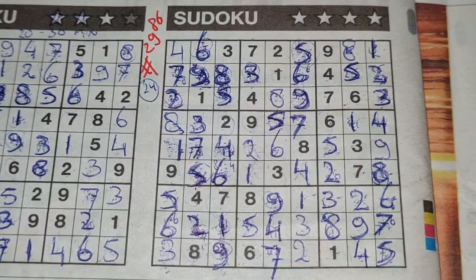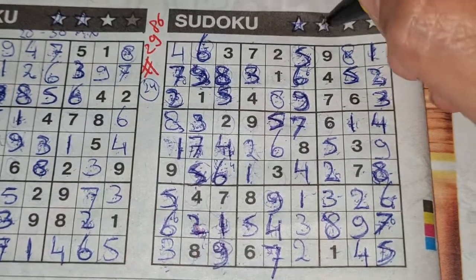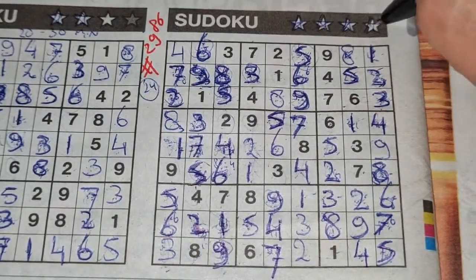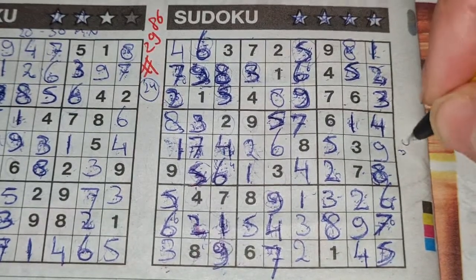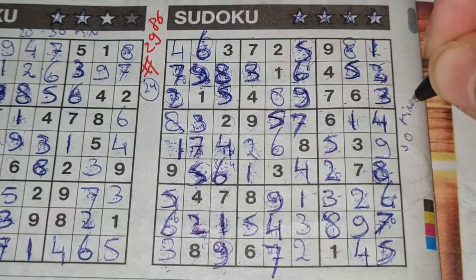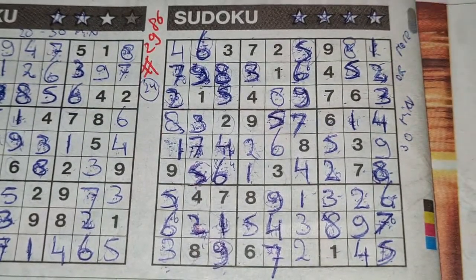Finish in 41 minutes. Wow! Definitely a 4 stars Sudoku. And I like this one, because for a 4 stars Sudoku, I need 30 minutes or more. So, publisher, you gave me a really 4 stars, and I like this one. I really do. Do you think so?